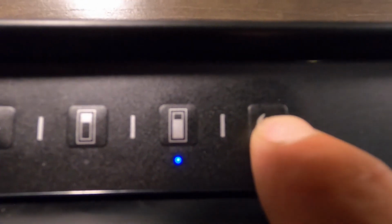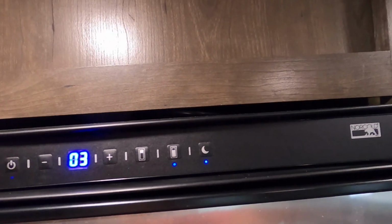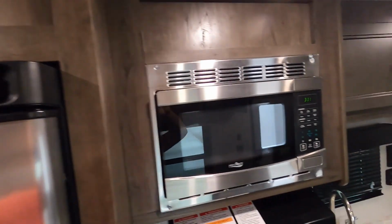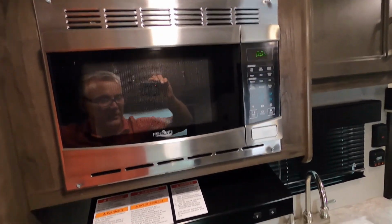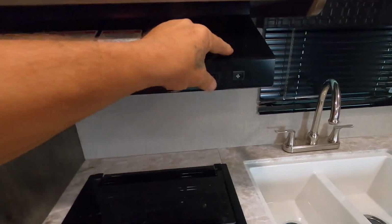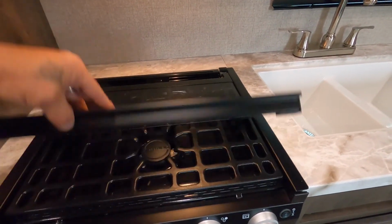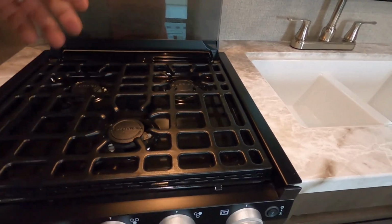And then this last one is in night mode. It's telling the fridge, hey, I'm not going to be opening and closing you as much. Save me some power. And it does so. Over here, self-explanatory microwave. Your cooktop has a light and a fan. Glass top makes an excellent backsplash.